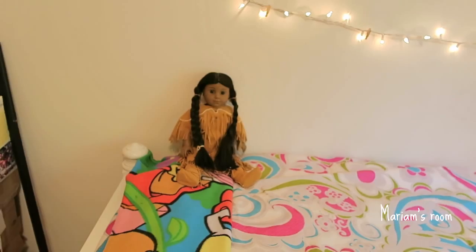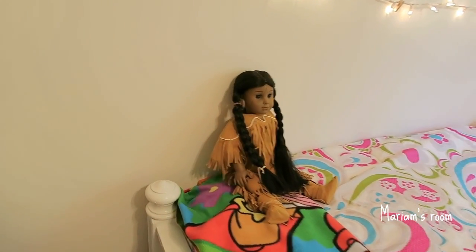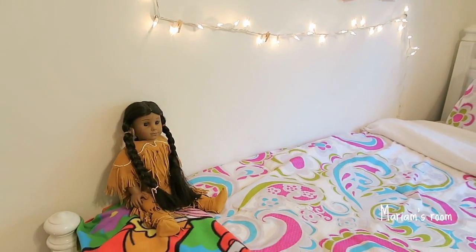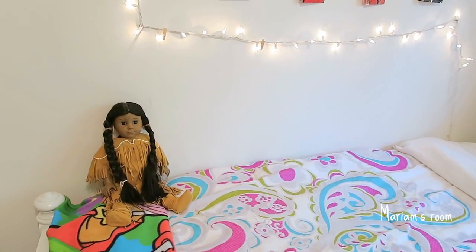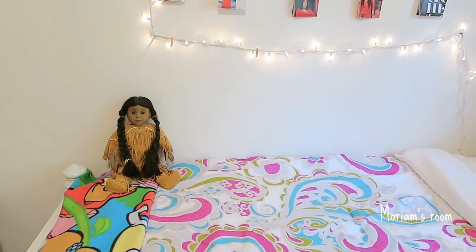And this is a doll her dad got her. It's one of those American dolls. This is, what's her name? Kaya, the American girl. She really doesn't like dolls. I love dolls. Miriam says that she thinks dolls are spooky. I don't know. She's one of those girls who just doesn't like dolls, but she loves her books.